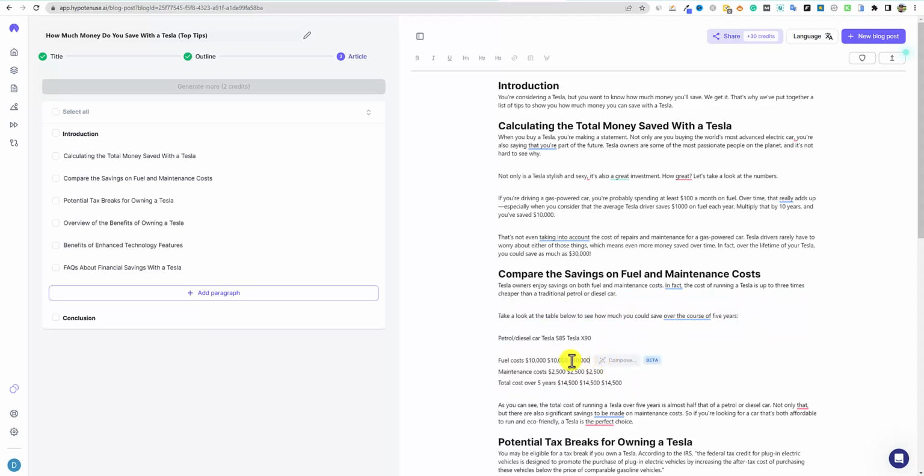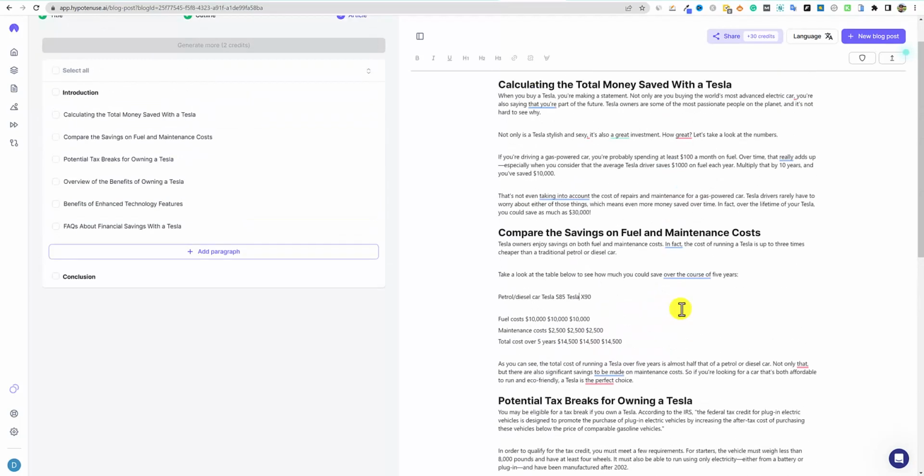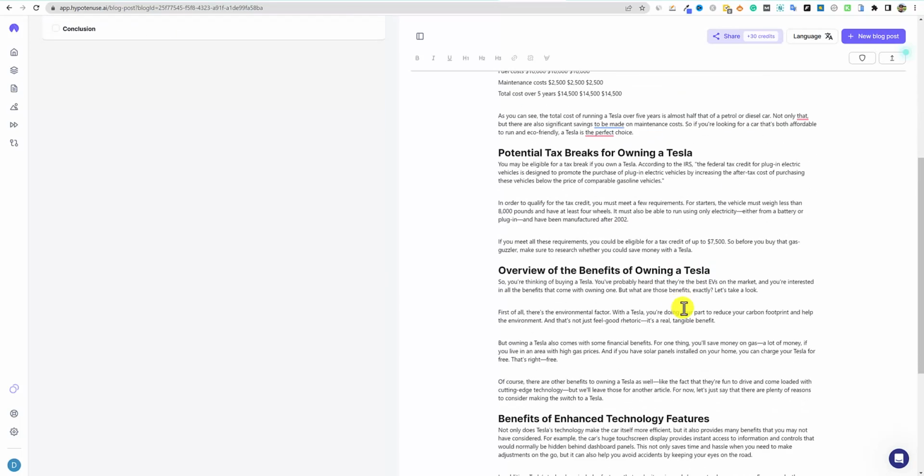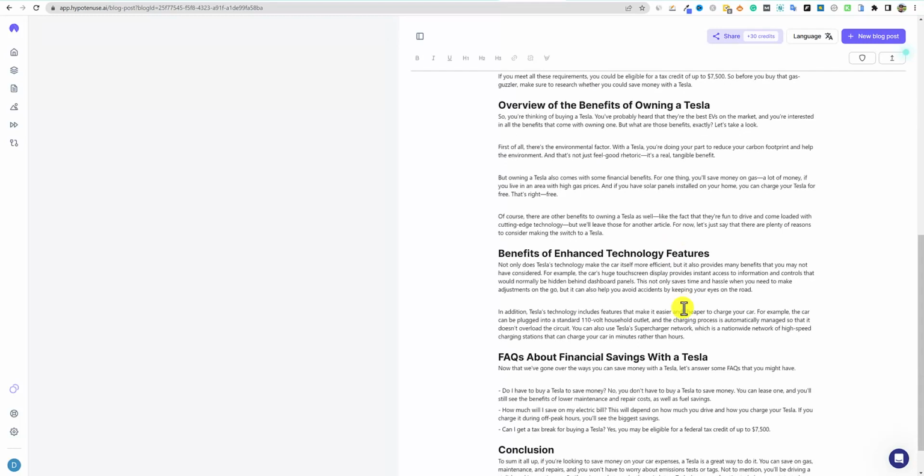So this is like a chart. You would actually use this information to maybe create a chart, but I'm not really. Total cost over 5 years, 14 and 14. So not really sure about that one right there. So this is where you want to read through and look at spending at least $100 a month on fuel. Over time, it really adds up. The average Tesla saves $1,000 on fuel each year. Multiply that by 10 years, you could save $10,000. So good stuff. It does the base for you so well on these hard to answer questions.